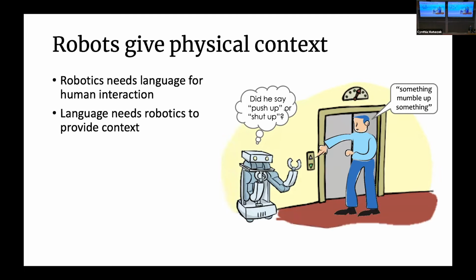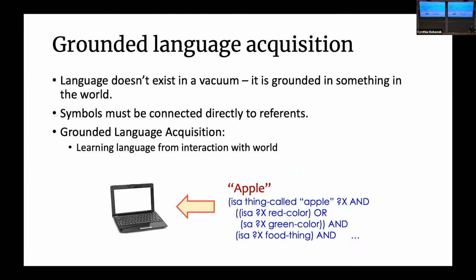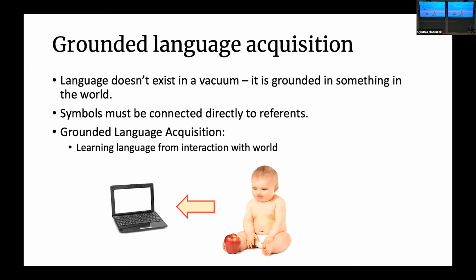And what makes language grounded is the idea that instead of language being learned by careful programming or from textual context, we can learn it from actual interaction with the world. So, I mean, you don't learn what an apple is by reading about it in a dictionary. You learn what an apple is by picking it up, moving it around, rotating it in front of your sensors, interacting with it in the real world.